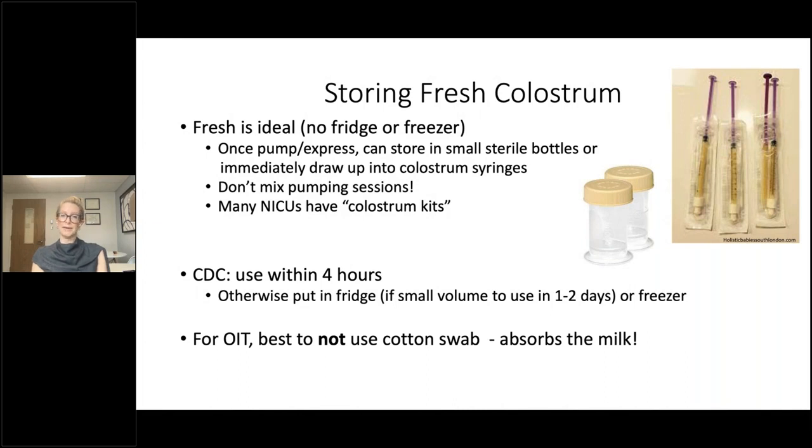When we're doing this for OIT, many units will just use the oral syringe directly, but if you are using swabs, I really recommend to not use a cotton swab. I know some of the pictures show that, like a Q-tip type swab, but it really tends to absorb all the milk. Like Q-tips are supposed to absorb liquid. We don't want them to absorb liquid. We want the liquid to go into the baby's mouth. So if you're going to use a swab, use more of a sponge kind of product that's specifically non-absorbent.